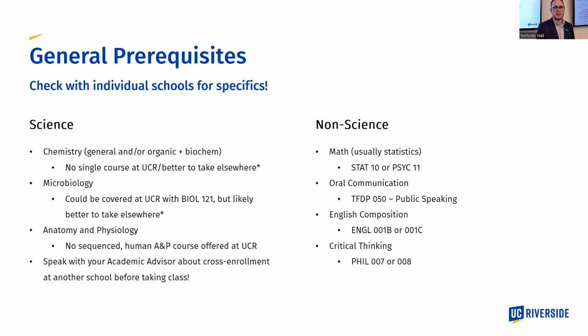So these are the main prerequisites the nursing programs require to get in. Exactly. So these are the prereq classes that you have to do to be able to apply and get into a program. So again, speak with your academic advisor about figuring out how to fit these into your schedule. You can meet with us or them to help figure out how to take these classes at another school if you want to do cross enrollment.